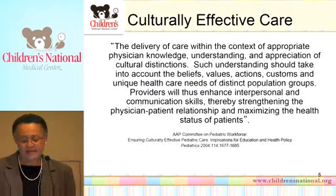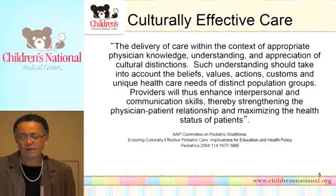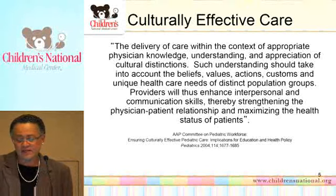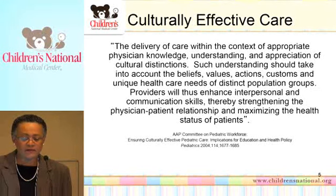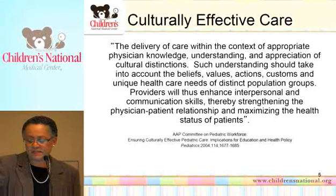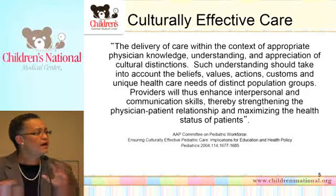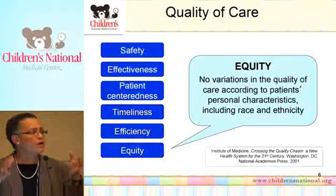If we look at the Academy of Pediatrics, their Committee on Pediatric Workforce describes it as the delivery of care within the context of appropriate physician knowledge, understanding, and appreciation of cultural distinctions. Such understanding should take into account the beliefs, values, actions, customs, and unique healthcare needs of distinct population groups. Providers will thus enhance interpersonal and communication skills, thereby strengthening the physician-patient relationship and maximizing the health status of patients. In a nutshell, delivering culturally effective care means delivering care within the context of your patient's ethnocultural framework.